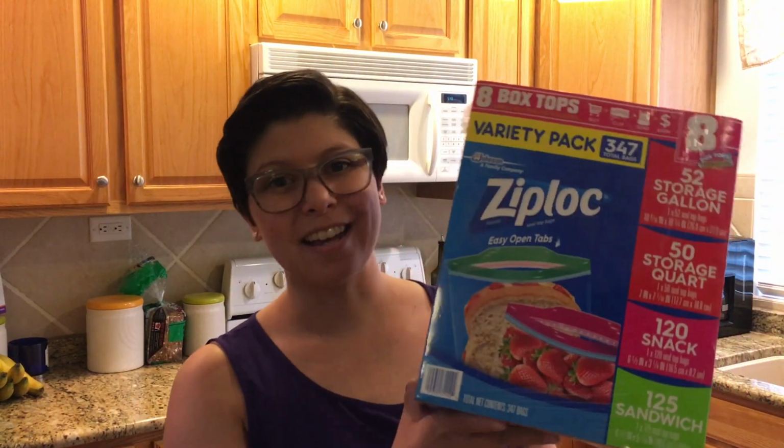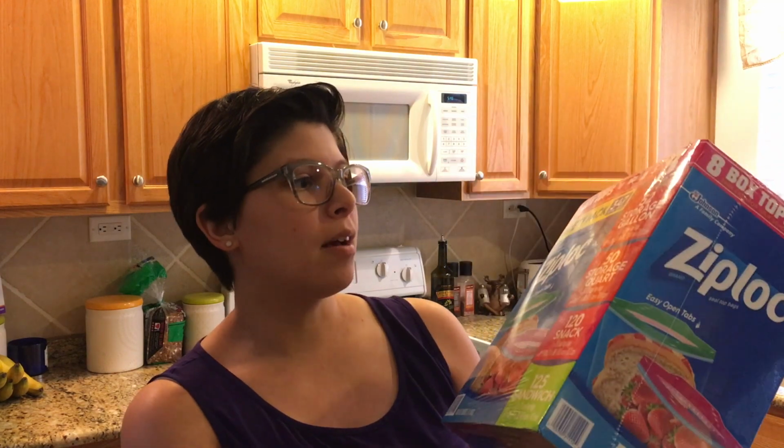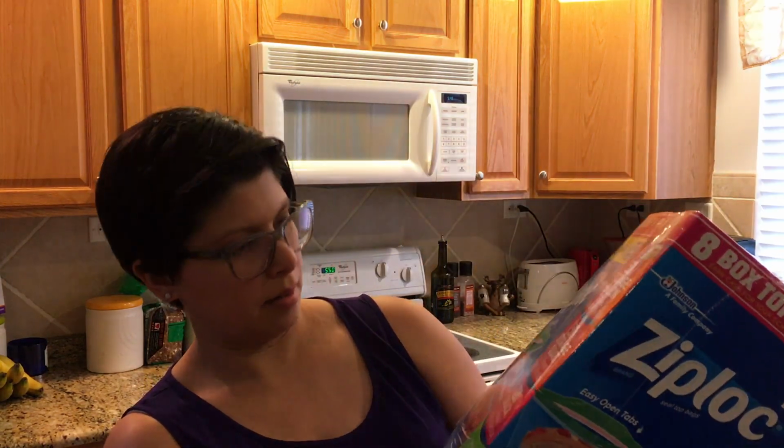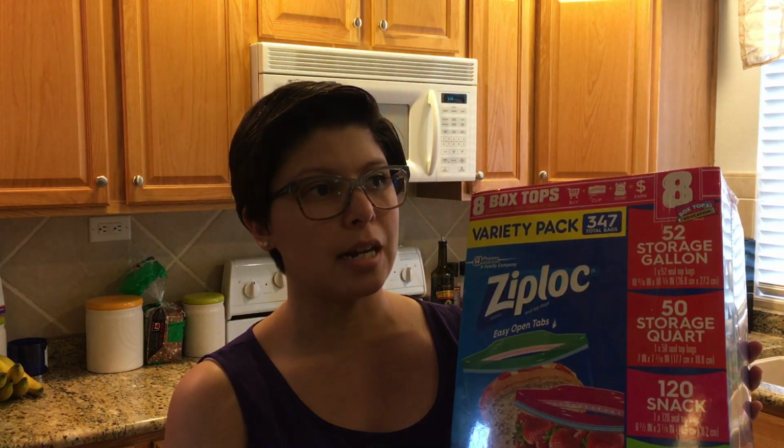The very last thing I got at Costco was this pack of Ziploc bags. It's an assortment of the gallon, quart, snack, and sandwich sizes, and you get a ton. I think there's, I don't even know how many, like 300 or something. 347 bags altogether in this, and it was on promotion this week at Costco. I think it was like $10.39 or $10.69 for this collection, I guess you could say, of Ziploc bags.